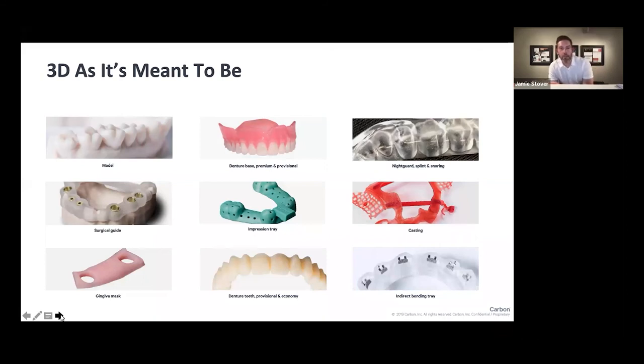It's not just about splints. Race can produce anything that you see here on the screen with their printer. So traditionally produced products or fabricated products like surgical guides and even some castable materials, impression trays, some pretty awesome dentures, which we're going to be talking about. Spoiler alert, I think we're going to be talking about dentures in another month or so here. But anyway, lots of products are now being created with 3D printers.